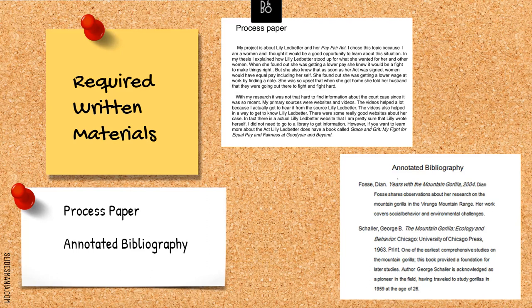And finally, students need to create our required written materials. It's a mouthful, but basically what it means is this is how they are documenting their research. We ask them to write a process paper. It's short. We have question prompts that they answer. It's a maximum of 500 words.